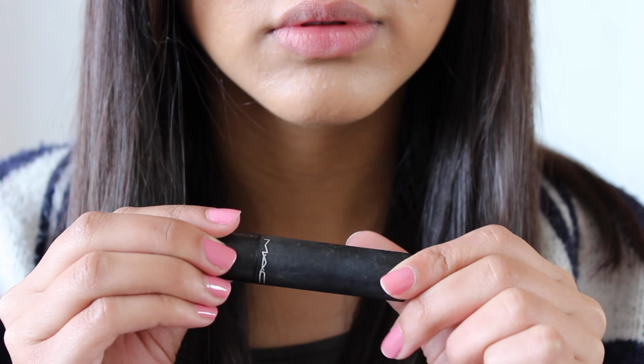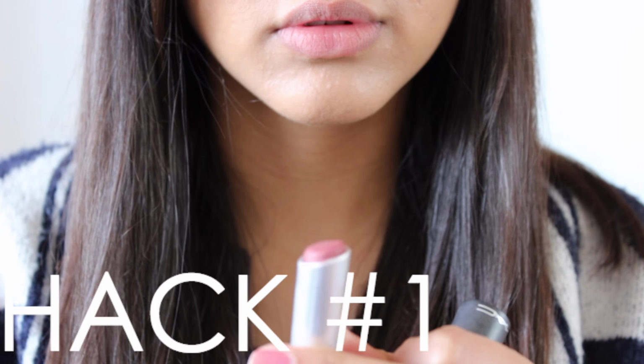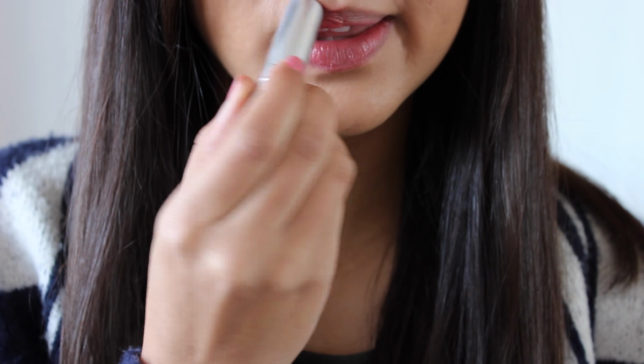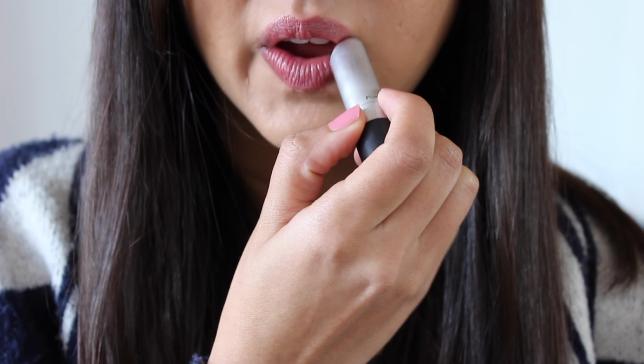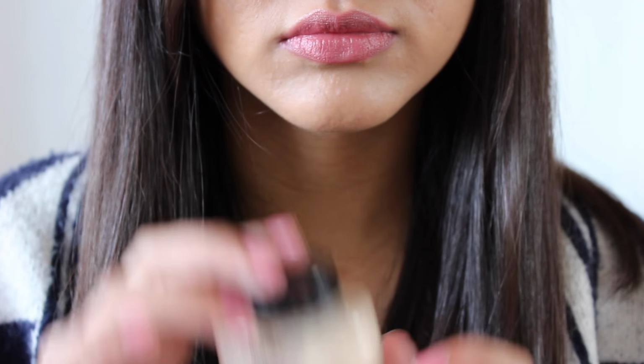Hey guys, so today I decided to bring you something a little bit different. I love watching hack videos, whether it be beauty hacks or life hacks or makeup hacks. So I decided to show you guys the 10 makeup hacks that I love and I use on a daily basis. So the first one is transforming a satin or shine lipstick into a matte lipstick.